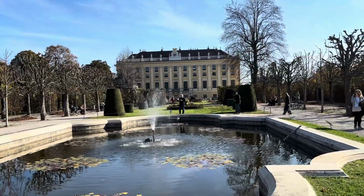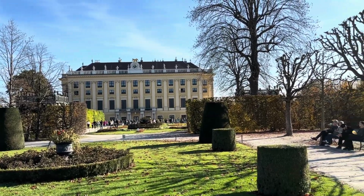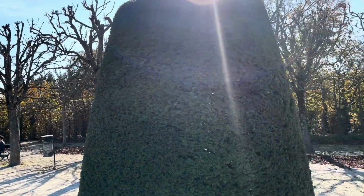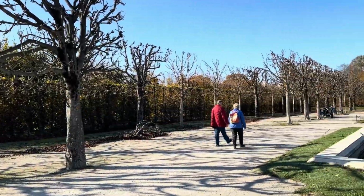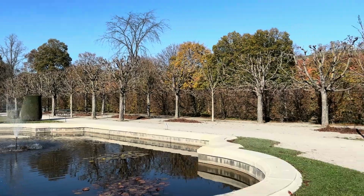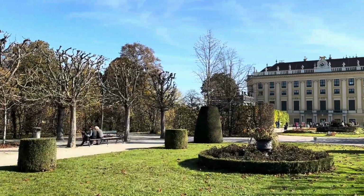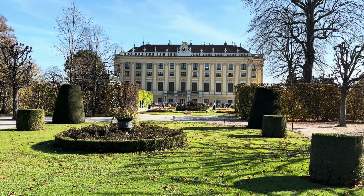Look at this. All right, so this is outside the palace, and this is a nice little garden on the side. While we're waiting for our tour, we're going to check out some of the other stuff here. Normally it's more bushy, but it's getting to winter time. It's fall right now. It's November 1st, All Saints Day, and like I said earlier, they're setting up for Christmas markets, so I think they're going to start changing over a lot of the flowers here in the garden as well.